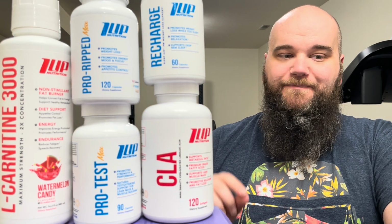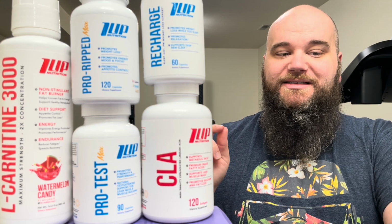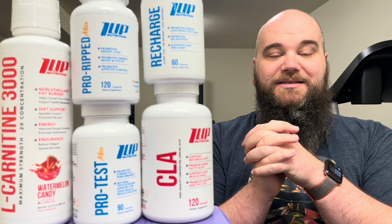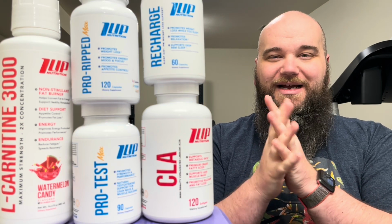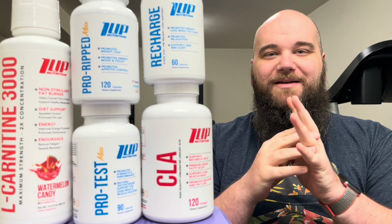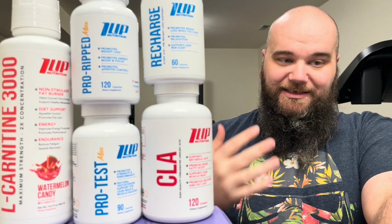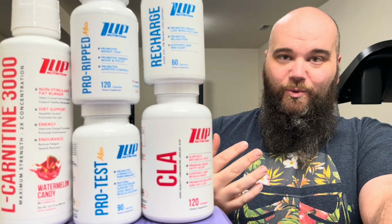As of right now, I am sitting at 275.5 pounds, which is freaking awesome because I've been hovering around that 279 for a bit. 275, I'm kind of back down to where I think I was a couple months ago, which is great. I've lost some good weight within 1 week.